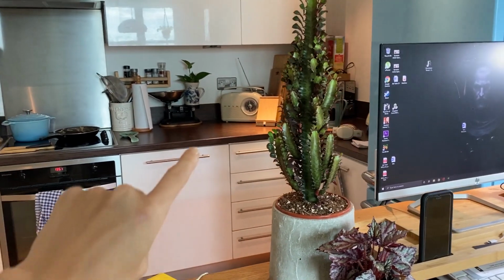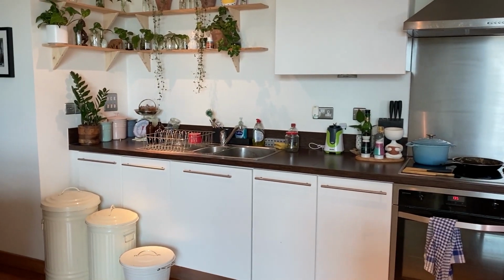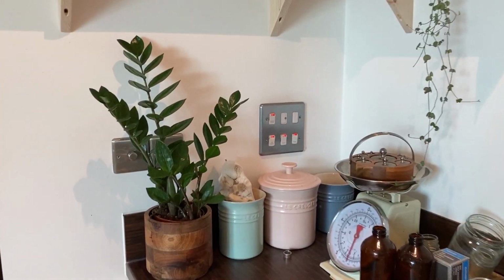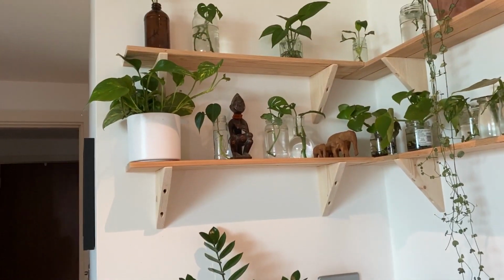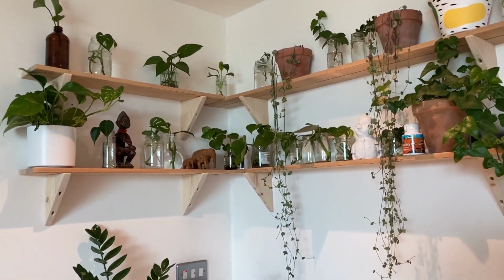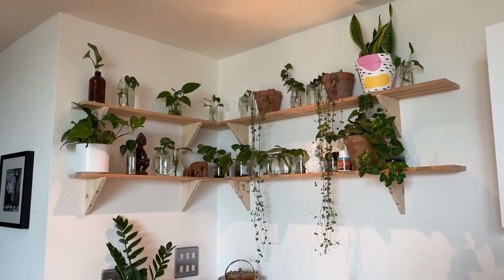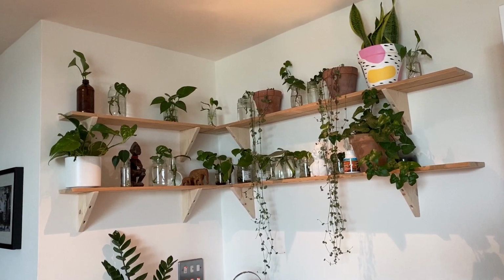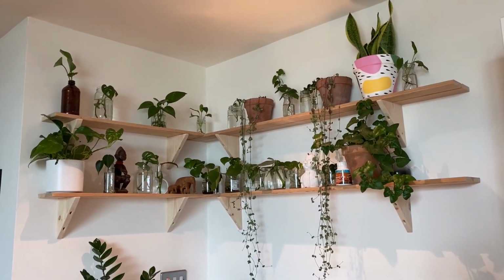So yeah, and then I'm not going to bother showing you, but we've got another golden pothos cutting there, and a golden pothos cutting there, and a golden pothos cutting there, everywhere. So we've got my ZZ plant here with my garlic, looking pretty. We've got another golden pothos there. This is my propagation shelf station, which is usually full, but I have got rid of loads recently because we're going away soon, like I said, to see family, and I didn't want to take cuttings just before we went away. I like to keep an eye on them, so yeah.